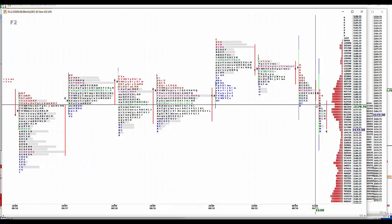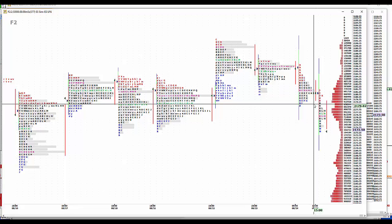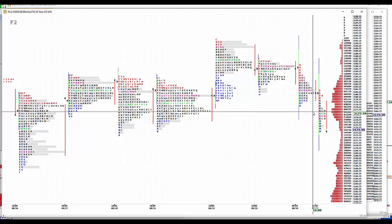If you had to make a trade, in fact, on the last update, if you had to make a trade, it would be from the short side. And that certainly is what's happening right now. So maybe we get to test our support at this 2170 area.